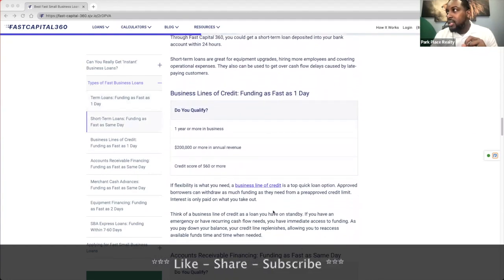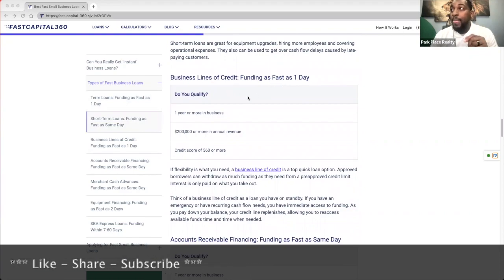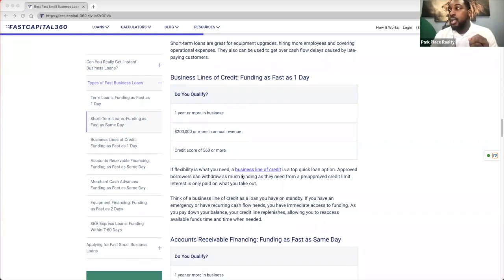Next is going to be a business line of credit. This one you can get funding as fast as 1 day. You only need to be in business 1 year or more, $200,000 a year in annual revenue, and a credit score of 560 or higher. This one is if flexibility is what you need, a business line of credit is a top quick loan option. Approved borrowers can withdraw as much funding as they need from the pre-approved credit limit. Interest is only paid on what you take out.